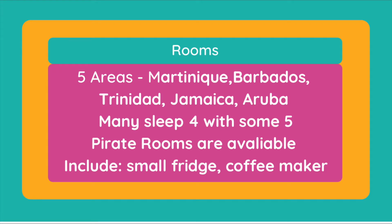There are different types of rooms at Caribbean Beach. So let's talk about the 5 different villages at Caribbean Beach. So the Martinique and Barbados are closest to the main area, and then Trinidad, Jamaica, and Aruba are further away. This is a very large resort. I would say from one end to the other, it could be maybe a 15-minute walk, depending on how fast you walk. I walk pretty fast, and it did seem like a longer walk.